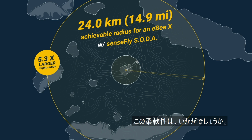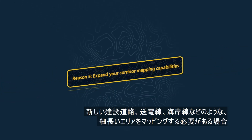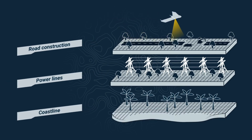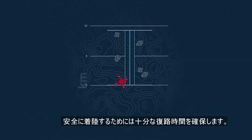How's that for flexibility? Last but not least, what's the 5th reason to fly a fixed-wing EBX? Well, if you sometimes need to map long corridors like a new road construction, power lines, or a coastline, then a fixed-wing drone can cover longer corridors in one flight than a quadcopter could dream of, with plenty of time to get back and land safely.